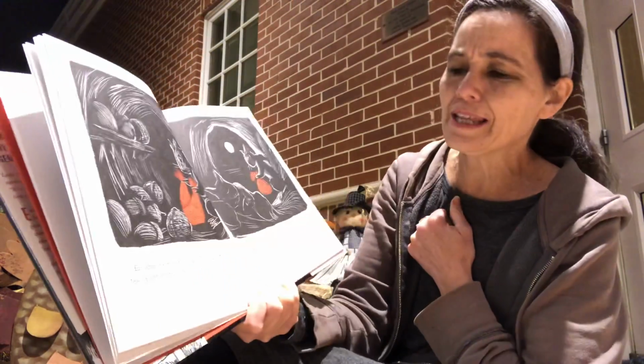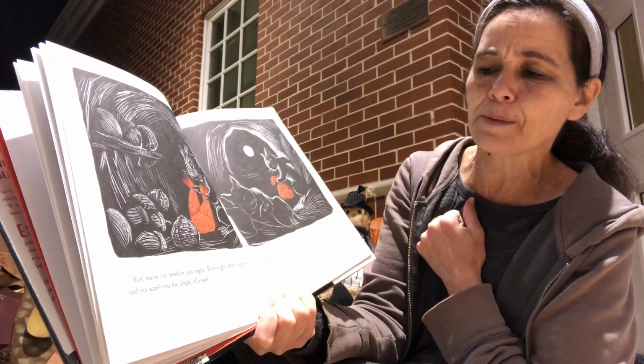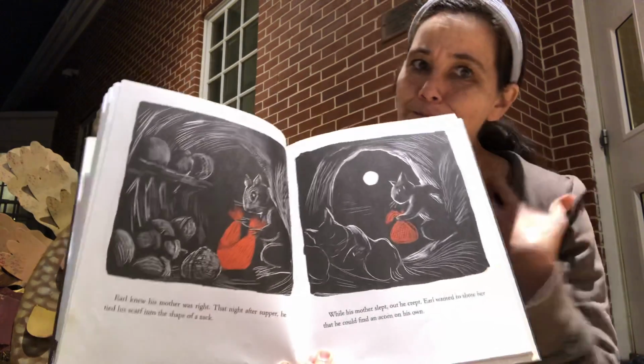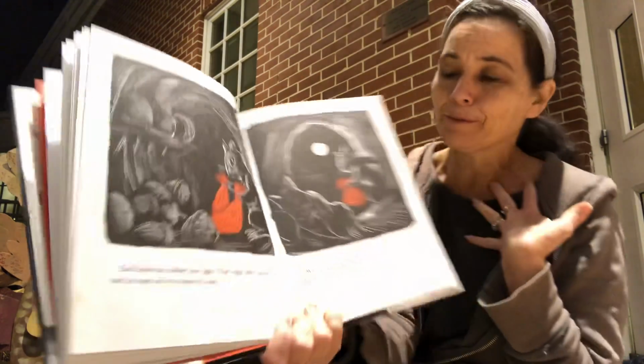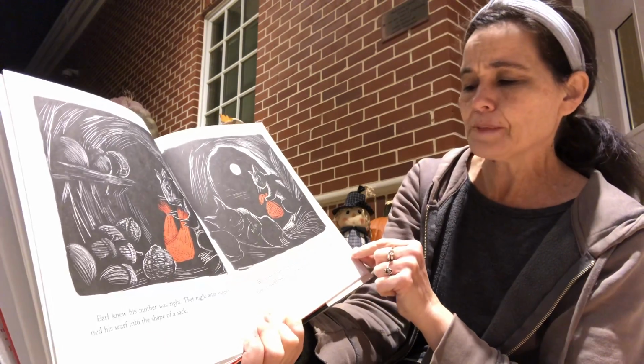Earl knew that his mother was right. That night after supper, he tied his scarf into the shape of a sack. So I guess he figured, well, we don't really need scarves around our necks because we're squirrels, we have fur. So he made his scarf into a sack. While his mother slept, out he crept.